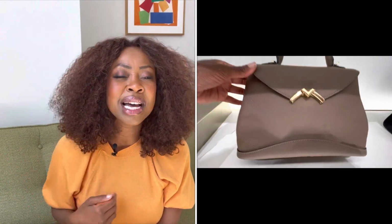With the smaller size, I'd be more inclined to say it's great as an elevated running around bag. You're on holiday, you want something nice to put your bits in, or you're going to a funky event. I'd be more inclined to carry it just as the top handle or in the crook of your arm.